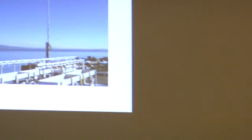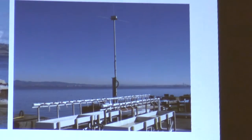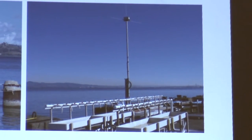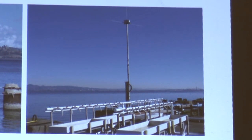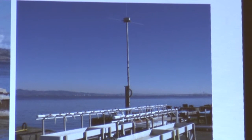And then the picture on the right is an HF radar tower. There are several of these around San Francisco Bay, and there's one here at RTC. They actually have to have two because the waves have to bounce off of each other.